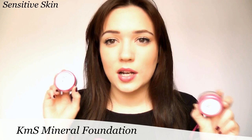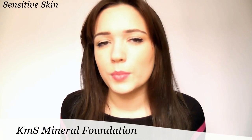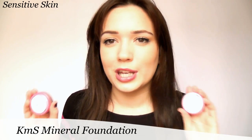For sensitive skin types, it's kind of hit and miss. Some people will be sensitive to one thing and other people will be sensitive to another thing. One of the things that I like using for sensitive skin is mineral-based products, because usually they're a little bit softer on the skin and they're not going to be too harsh on it. So I really like KMS Minerals. They're the ones that I would recommend. They have a website and they're actually designed for sensitive skin, as are most mineral products, but these ones in particular take that into consideration.